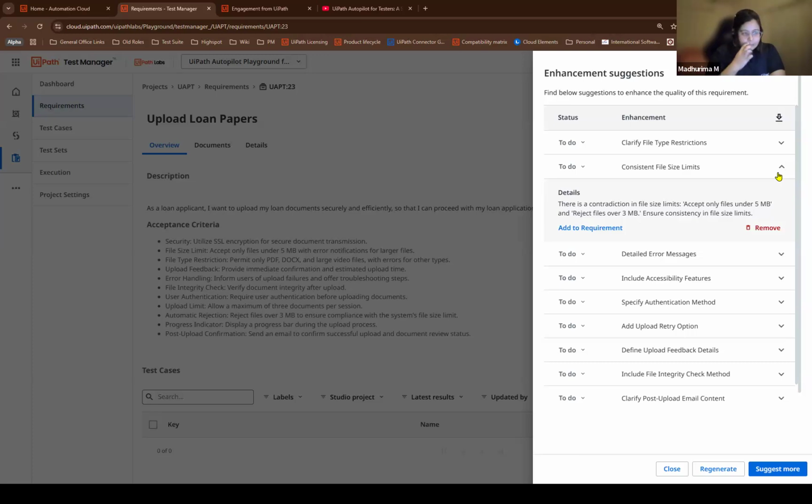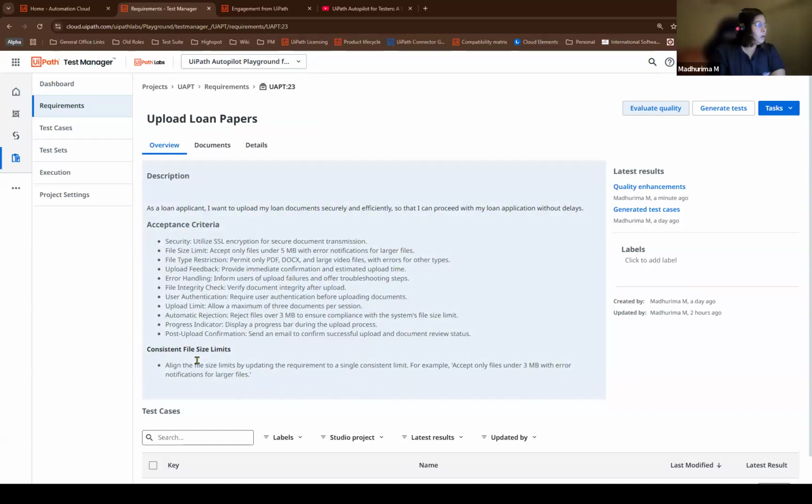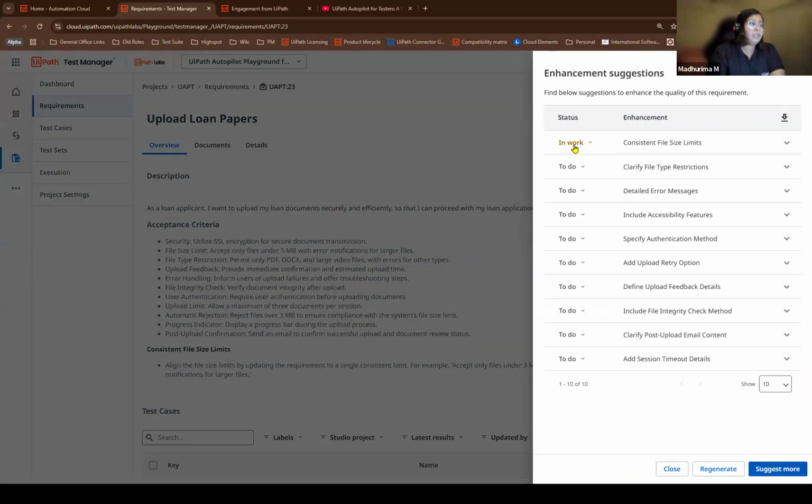And you would have a business analyst working on these requirements, and that would be a task for them. So you can either do your modifications, or you can also directly add to the requirement and make sure that person goes ahead and modifies the requirement according to the different suggestions that autopilot gives. Once you're here, you can always go back into the suggestions that autopilot provides, and you see that as soon as I added it, this is in work. And if you have done all the changes, you can always mark it as done. So this also gives you a tracker where you can track all the suggestions it has provided, which you have considered or which are in work, and you can always mark it as done.